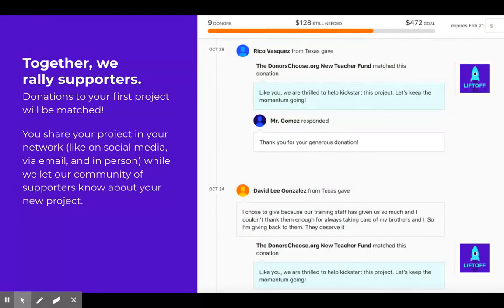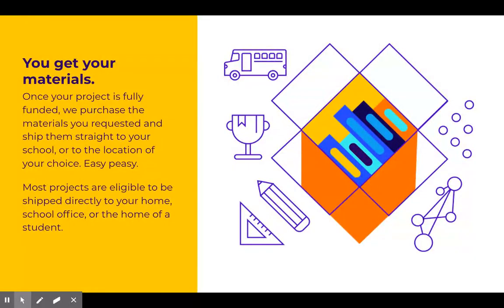Donors who believe in education, believe in Ms. Fagundes, or just love gardening add their support to her project. DonorsChoose or other organizations across the country match that donation. A special thing they do is that every donation up to $50 on your first project is matched for the first week. The more you share within your network, the more donations you get. Once your project is fully funded, they purchase the materials requested and they are sent directly to the school. Most projects are eligible to be shipped directly to the home, school office, or the home of a student.